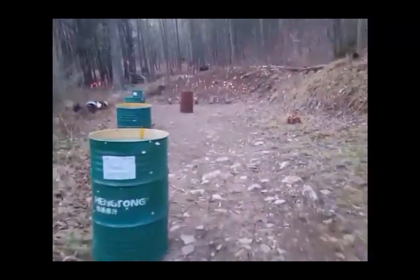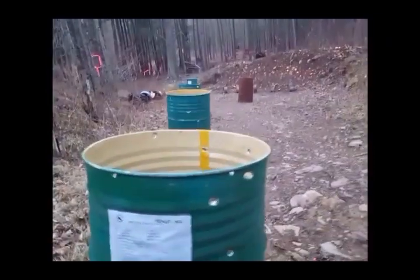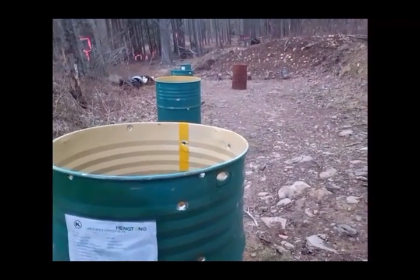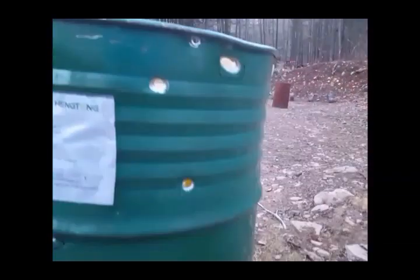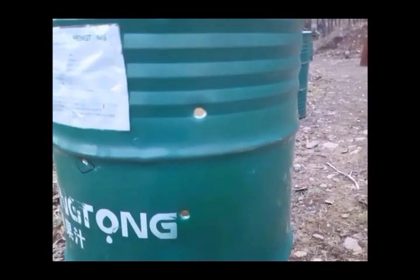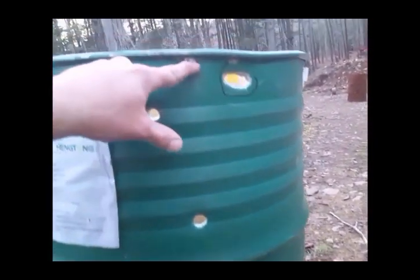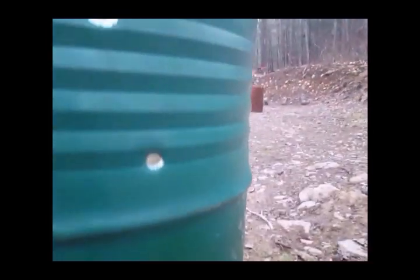Let's get to the fourth barrel. Okay, this is where we saw that the 5.56, or rather 223 I was testing, was getting stopped. And yeah, nice clean holes. Clean holes. That one went in sideways over here. They're definitely starting to veer off a little bit because I can see this one's going off at an angle. So at this point, they're starting to really destabilize.